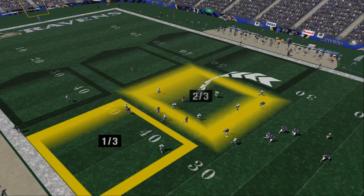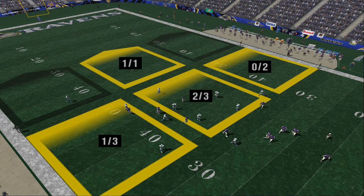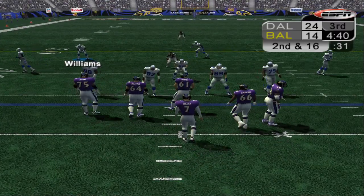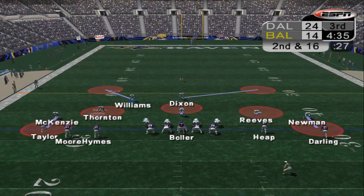Kyle Boller has found limited success in the passing game so far, Dan, and he just can't seem to get into a rhythm out there. I'd say he's not very pleased with his performance. So far, he's got 38 yards and one interception. Second and 16. Ball at the Ravens' 34-yard line.